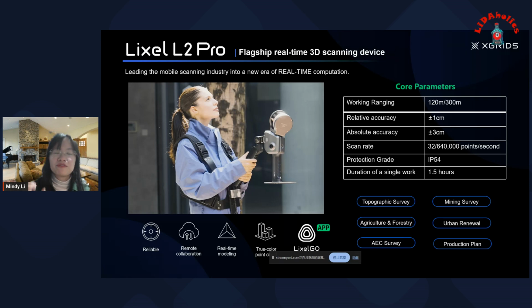That flagship is much more for professional surveying purposes. Its working range is from 120 meters to 300 meters. It's quite a traditional surveying one, and you can get a relative accuracy of up to 1 centimeter and absolute accuracy of 3 centimeters. You can choose different types of LiDAR for different efficiency requirements, and its scan rate you can also choose from different types. This professional one we can use for topographic survey, even in areas where a joint survey is not possible. You can also use it for mining, because we will share several cases where we applied these scanners in some very complicated scenarios. We also use it for AEC surveying, architecture, engineering, and construction, and also for production planning. So it's quite a traditional professional surveying scanner.